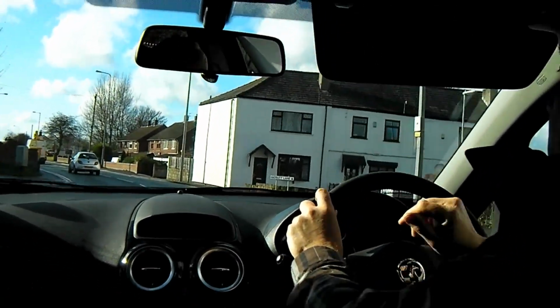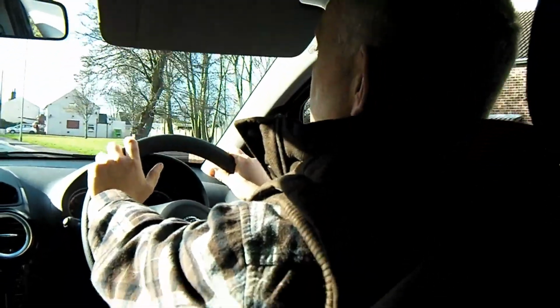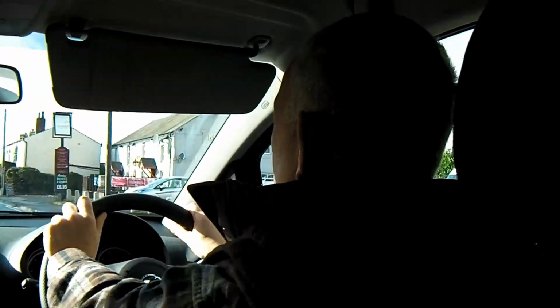Compared this car last night with a Golf, and that might sound like a bigger car, but internally there's not much in it. This car is a full four adult car, no problem at all.